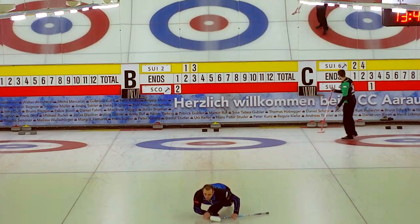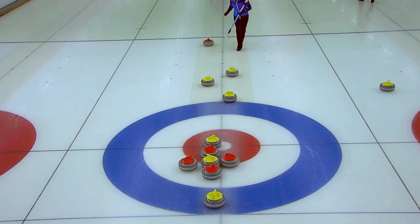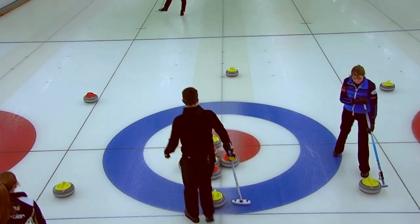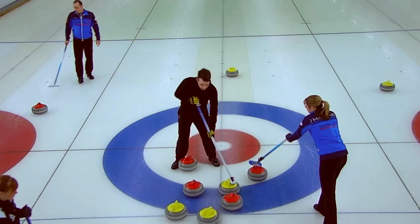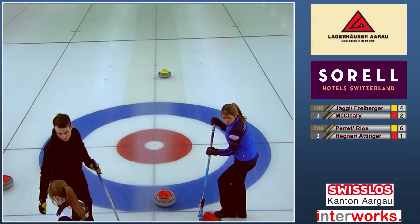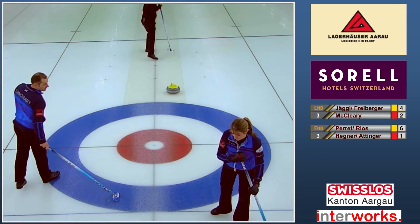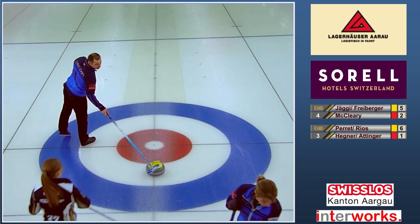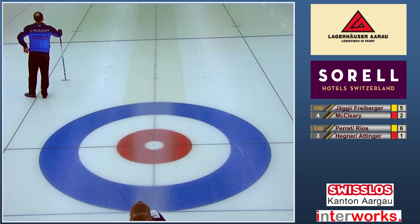Well, I think he's got the speed part covered. Not sure if he's going to be accurate enough. No. Okay, unlucky. Very, very difficult shot. So he's left 1 yellow. And that will mean a 5-2 lead for Team Jäggi Freiberger at the halfway point of the game. And it might be time that you might see Scotland try the power play.